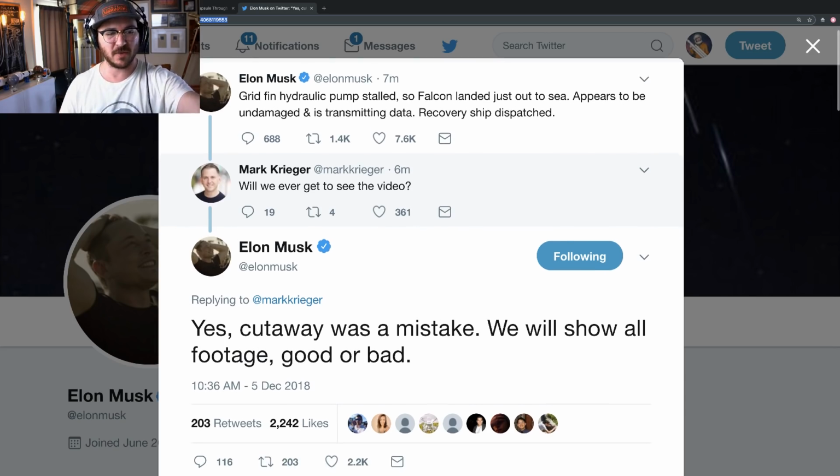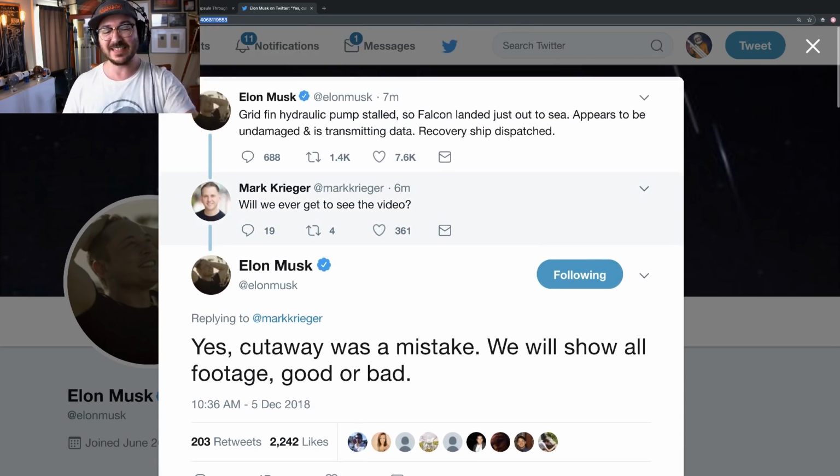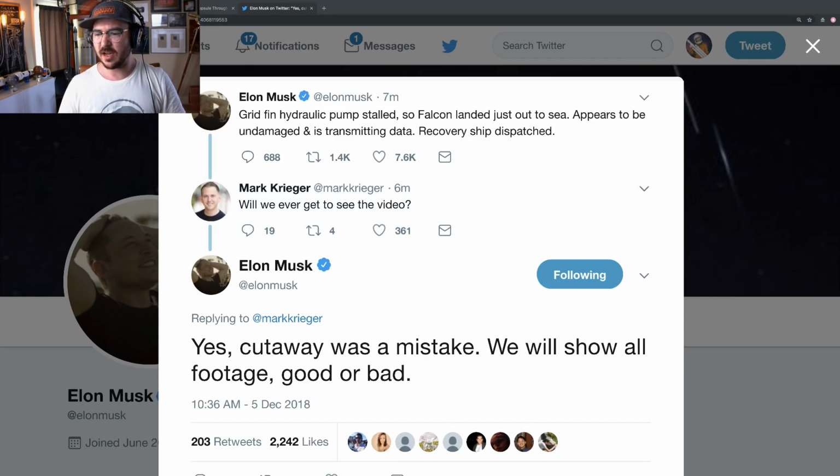And then, of course, someone asks, will we get to see this video? And he says, yes, cutaway was a mistake. We will show all footage, good or bad. And I have no doubt they did make that compilation of how not to land an orbital class rocket. So I have no doubt that we'll hopefully learn more about this. We'll stay tuned with what Elon's saying. And don't forget, guys, this is still an experimental phase of the Falcon 9's flight. Literally 3 years ago today, no one had landed propulsively an orbital class liquid fueled booster like this.